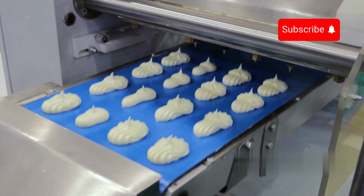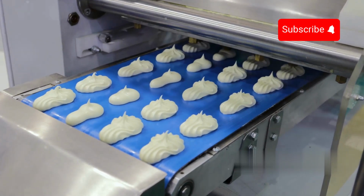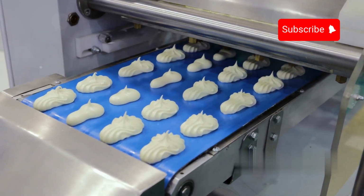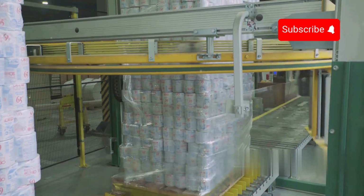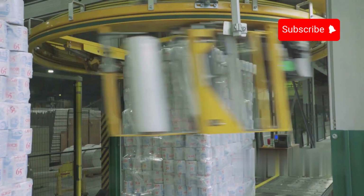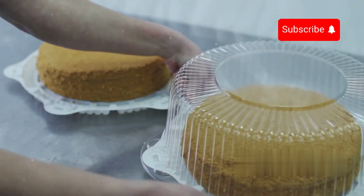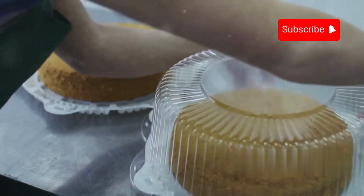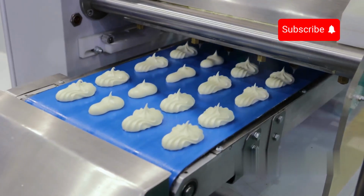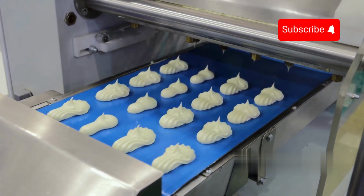Once decorated, the cakes are ready for packaging. But just like the rest of the process, packaging is precise and efficient. The goal is to keep the cake fresh and intact from the factory to the table. The packaging machines carefully wrap each cake, sealing in the freshness and protecting the delicate decorations. The packaging is more than just a box. It's a shield that keeps the cake fresh and safe until it reaches its destination. From the bakery shelf to a customer's home, every cake is protected, ensuring that it looks and tastes just as good as when it left the factory.